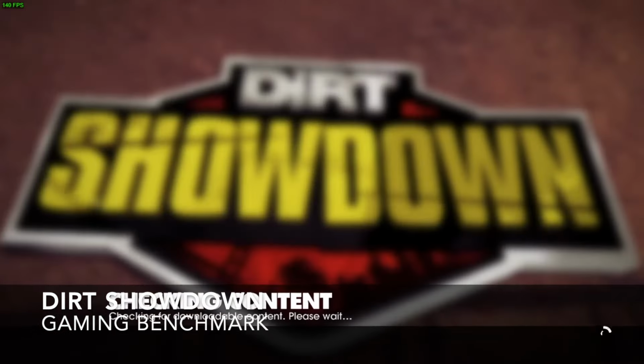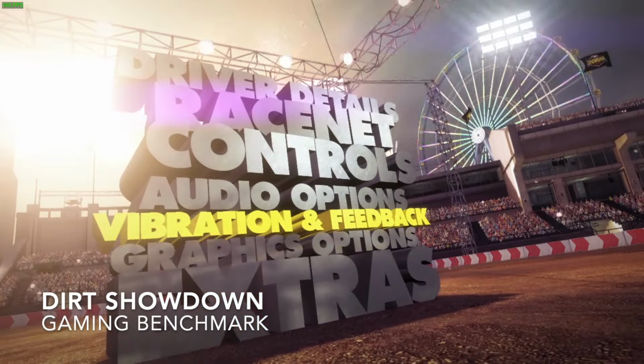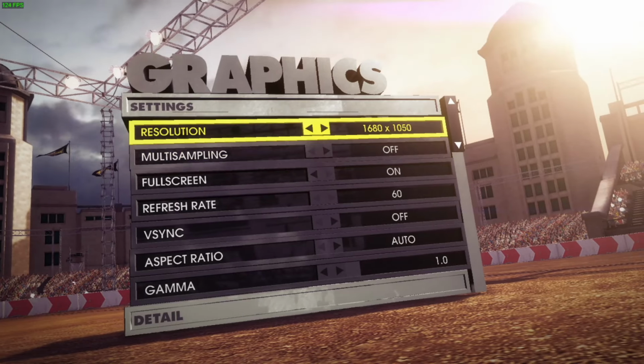For the last couple of games, we're using some older titles which are perfect for an APU on this ThinkPad T14. This is Dirt Showdown. Don't play it very often, but it looks quite nice still, and it runs very well on this APU.